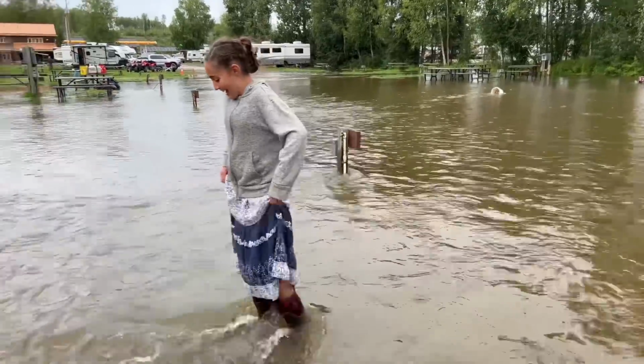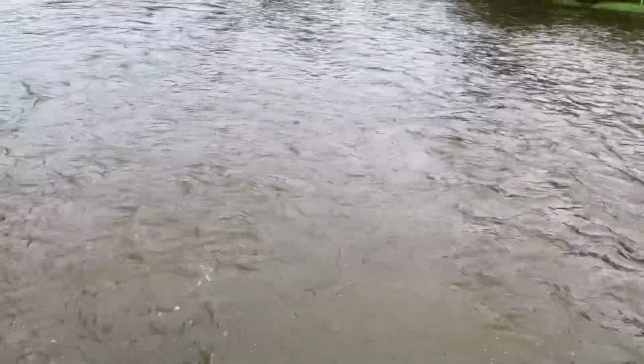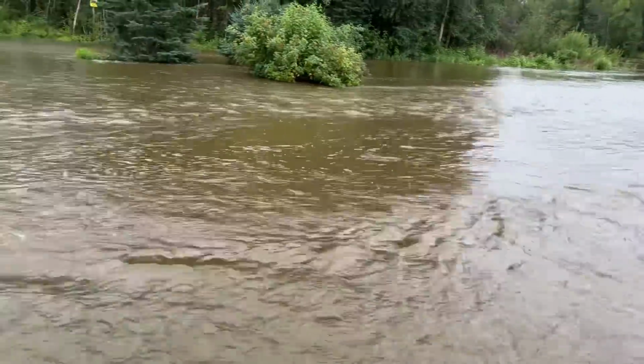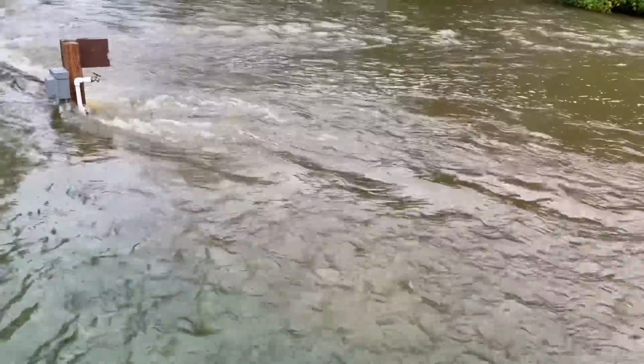All right, we're out here. We're gonna try to see if we can catch some fish. We were out here earlier and saw some fish jump, trying to go over these little falls right here. So we thought we'll come out here with the net and see if we can see any.